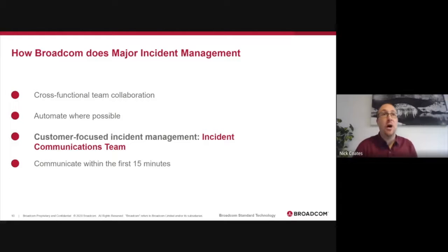But for us, the real driver of building our incident communication strategy, and having that as such an important part of our major incident process, enables us to ensure that we're gaining trust with our customer base. When there's an incident, customers shouldn't be expected to go and find the information, go and maybe speak to their account manager, or even call support.